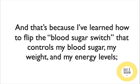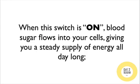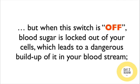And that's because I've learned how to flip the blood sugar switch that controls my blood sugar, my weight, and my energy levels. This blood sugar switch is built into every cell in your body, and it determines whether you have blood sugar problems or you don't. When this switch is on, blood sugar flows into your cells, giving you a steady supply of energy all day long. But when this switch is off, blood sugar is locked out of your cells, which leads to a dangerous buildup of it in your bloodstream.